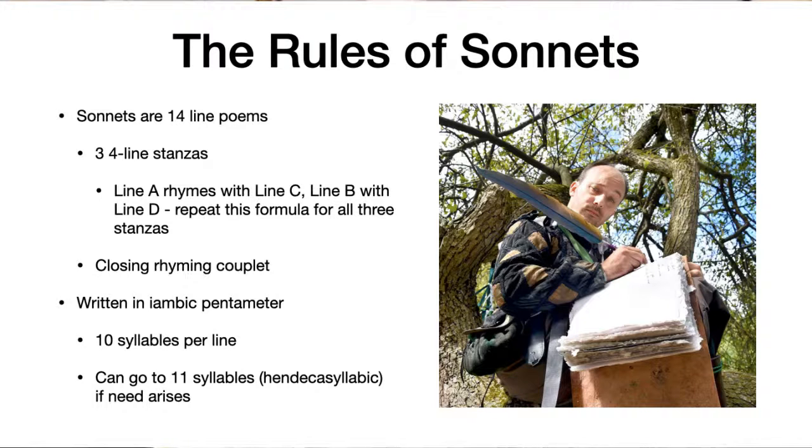Now, it is written in iambic pentameter. That means 10 syllables per line, and you can go to 11 syllables if the need were to arise. And that's called hendecasyllabic. So now that we know what we're doing, let's get into it.